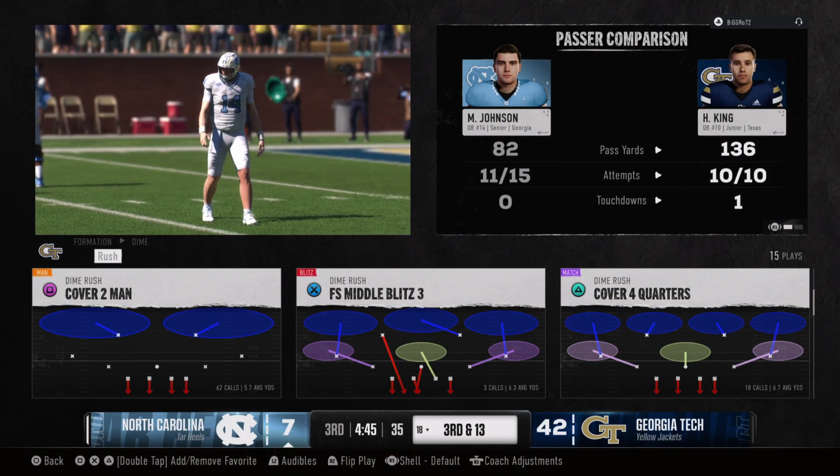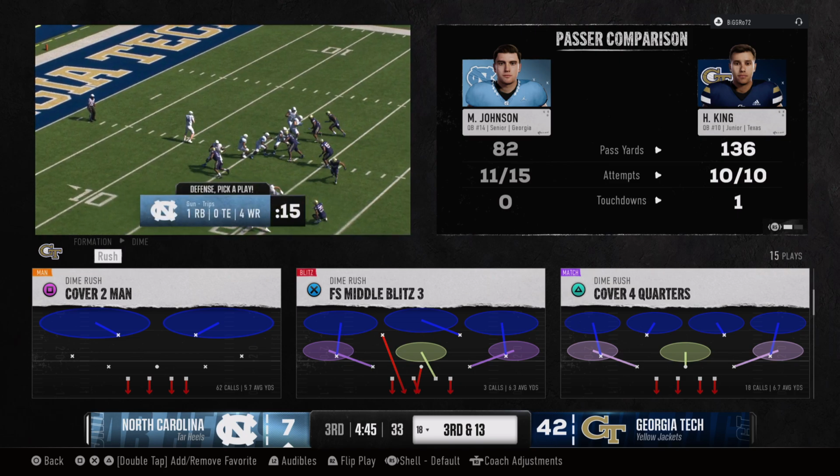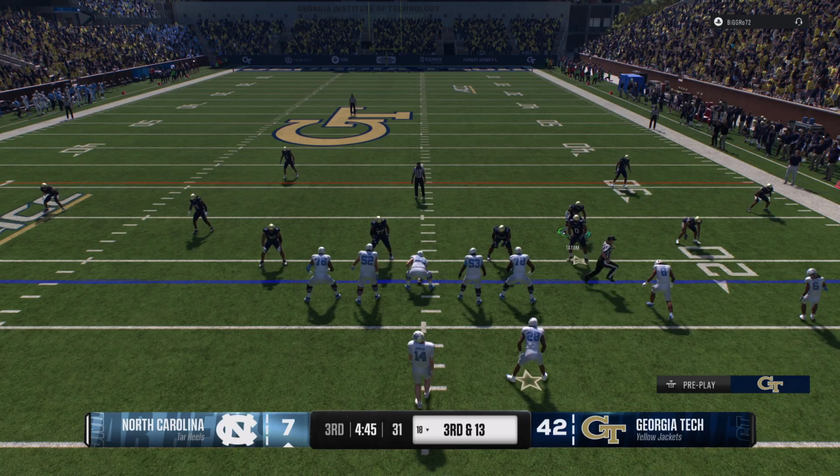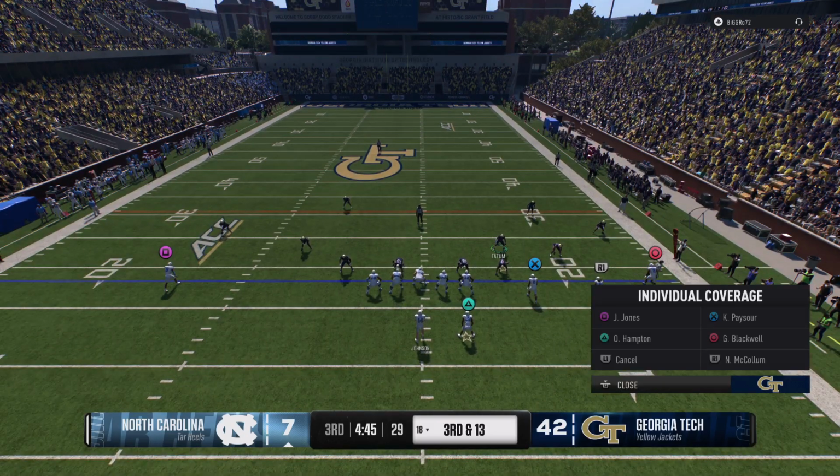Man, those are frustrating because you know you're supposed to catch that. You're supposed to secure it. It's going to happen, but it's just frustrating for those receivers. Just tap the chest. My bad, dog.